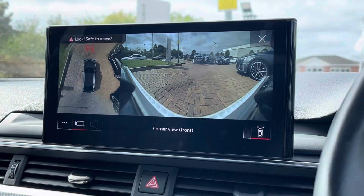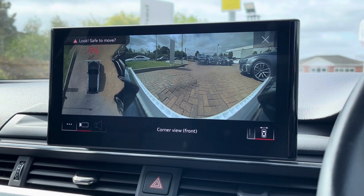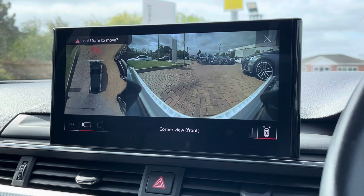To the screen above once again now, we find the optional 360 camera, which does make this vehicle much easier to park, especially in the tighter spaces.